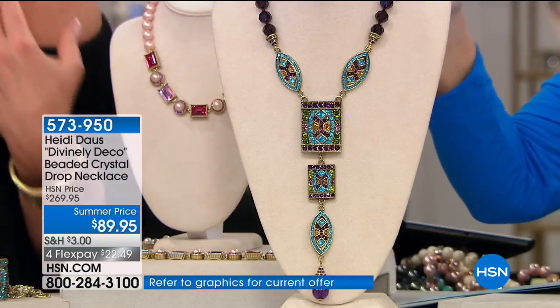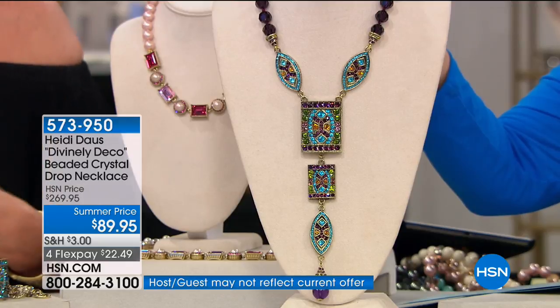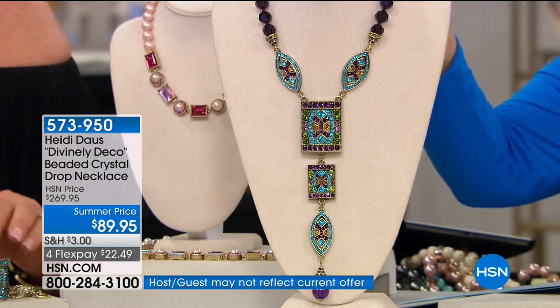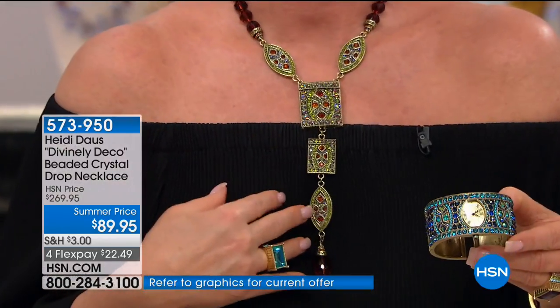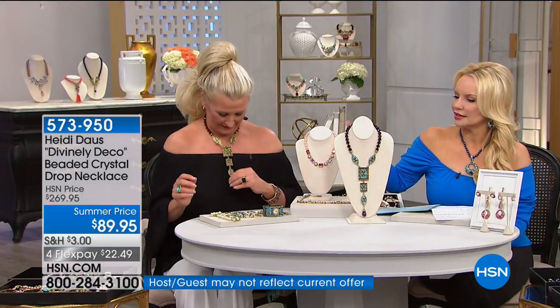This is really so good looking. So we have amethyst and Aurora Borealis. We sold this at $269. It is $89, and it's on FlexPay at $22. We're doing that for $89, Heidi. I can't believe it. A $269 necklace. Heidi's wearing the Aurora Borealis.